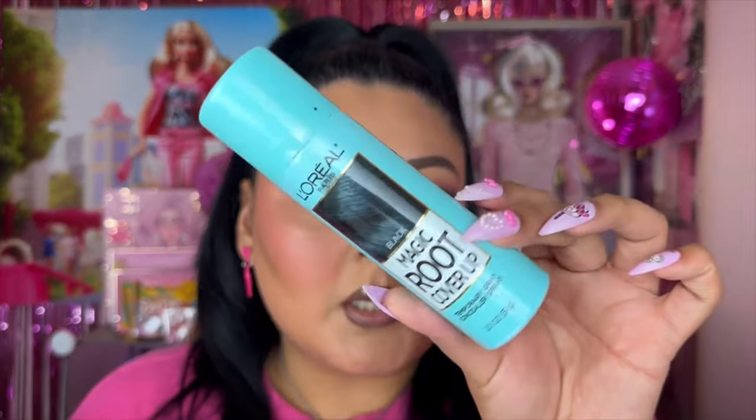Basically you just spray it on. I've talked about this many times before. It comes in various colors, so it's just to touch up your roots if you just haven't dyed your hair. Yeah, this is so good. So definitely recommend if you're dealing with that where you're not ready to dye it just yet, but you just want a little bit of a cover.